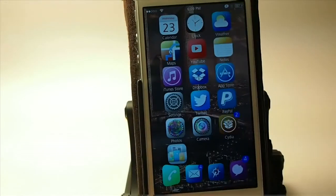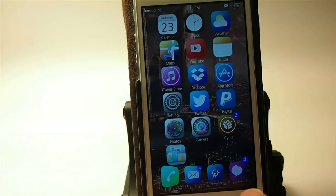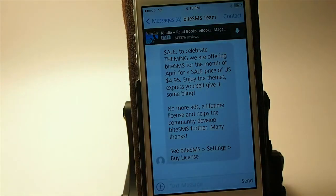And that's called iApp Lock. Okay guys, this one here is called Byte SMS, and it's probably one of the most wanted tweaks of the iOS 7 jailbreak. Whenever it was first coming out, that's what everybody was wanting, was this Byte SMS. You see the little pink icon down here in the bottom right corner? That's my Messages app now. It replaces your stock app with the Byte SMS app, so keep that in mind.